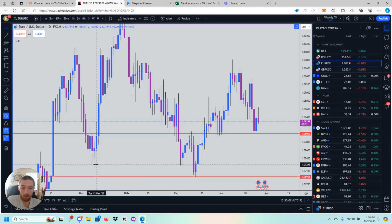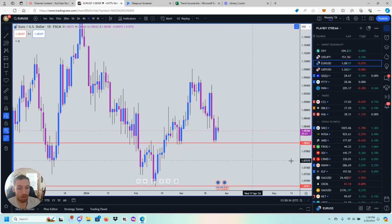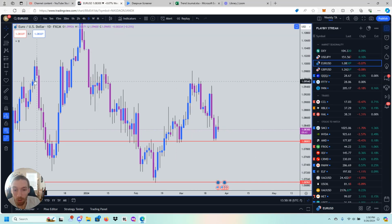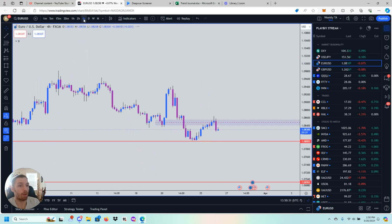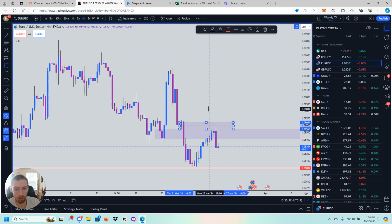So it saved a little bit, but it took that low out here with displacement, full close below. So now I'm looking for it to come back into this. And notice here, this is a bearish fair value gap up here. Internal liquidity seeks external liquidity. It came up right into this order block. Boom, rejected.